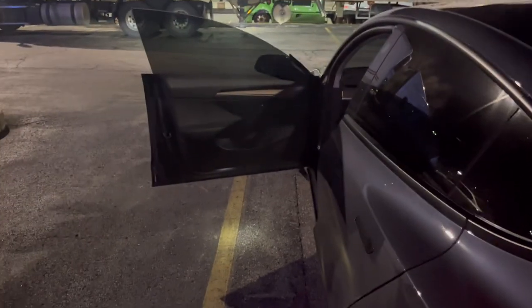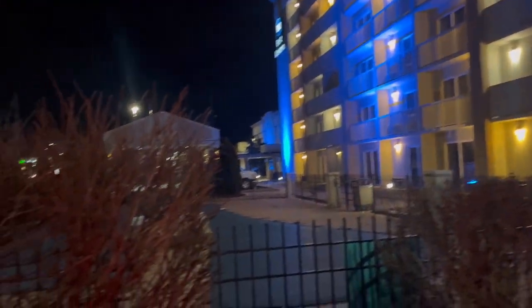All right, so we're here at the hotel. We got this sweet little Tesla destination charger. There's actually four of them here and we're the only ones parked. So pretty sweet setup we got here for the night. We'll get it charged up pretty good for the morning and we can head on out with a full charge tomorrow.